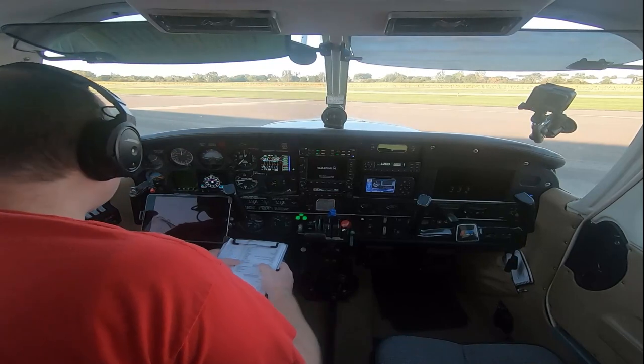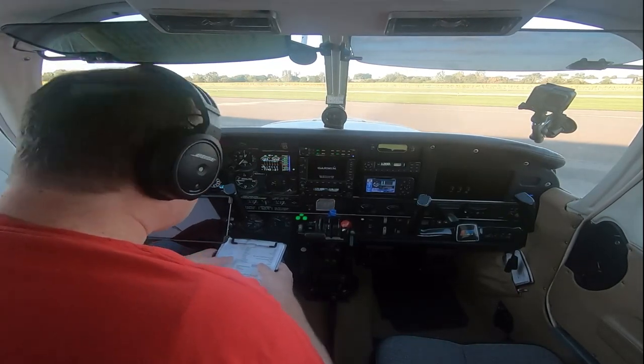We have oil pressure. Oil temp is cold. It was a little bit cold last night, so we'll bring that up to warmth. Fuel pressure's in the green. Seat belt's on. Flaps are up.